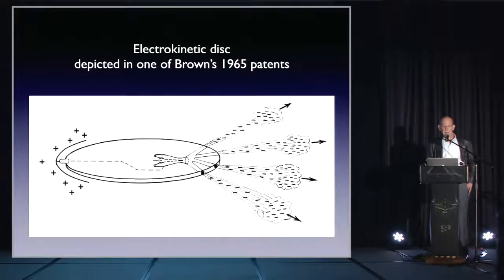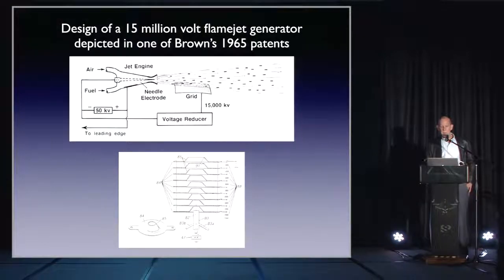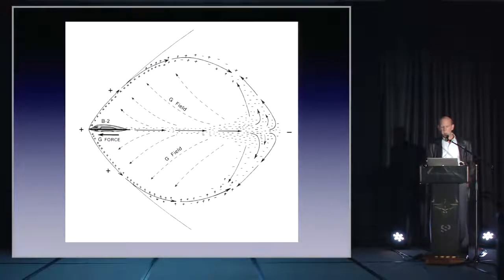Now here's from Brown's patent. You see he was proposing the exact same thing in 1965 in his patent. And here's his flame jet generator he was using to generate the power to power his disk. It works like a Van de Graaff generator. He uses the jet exhaust to carry the ions and thereby increase their voltage, and collect them and cycle it back. And you can actually shut off the fuel and work this just on scooped air. And the B-2 does have huge air scoops. They say they dilute the exhaust 10 to 1 with the scooped air.